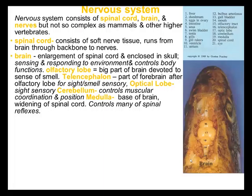The spinal cord consists of soft nerve tissue. It runs from the brain all the way down the backbone and then branches out to the nerves. The brain is an enlargement of the spinal cord, and it's enclosed in the skull. It's used for sensing and responding to anything that happens in the environment. The olfactory lobe is the big part of the brain, and it's devoted to the sense of smell.